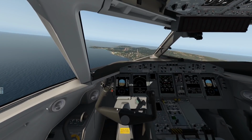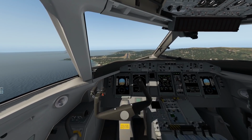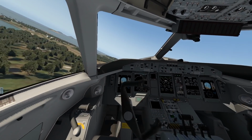Now, this runway actually kind of sucks really. There's no runway lighting. There's obviously no ILS or anything. You can only fly here in broad daylight in perfect conditions. So no rain allowed, even though that's not that much of a thing in the Caribbean anyway.